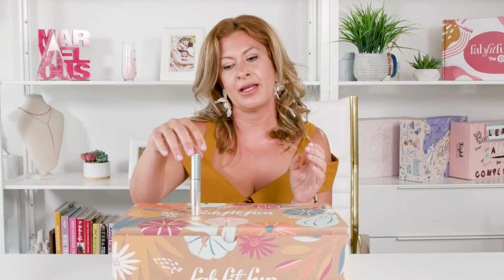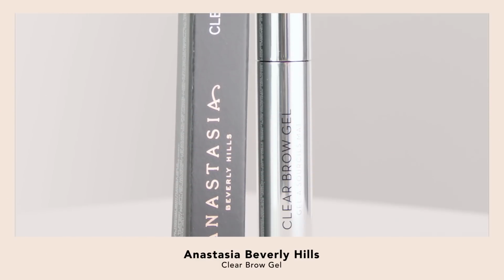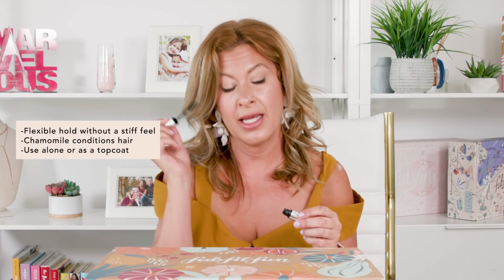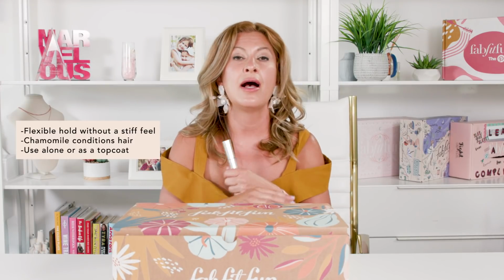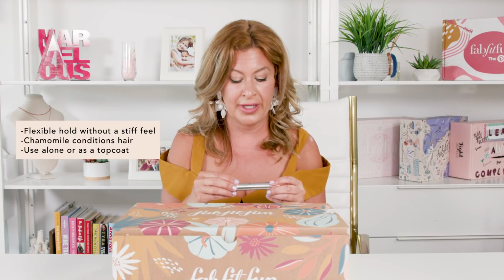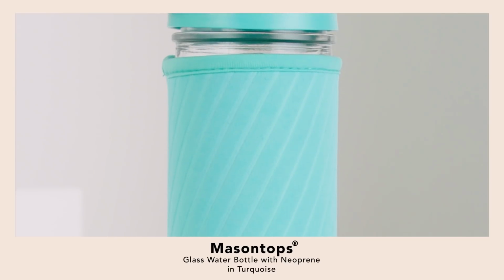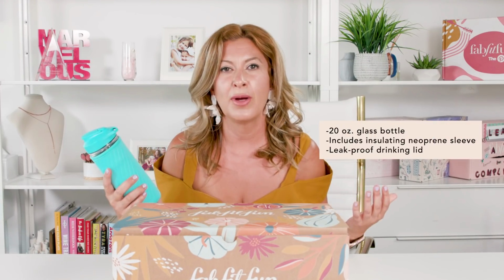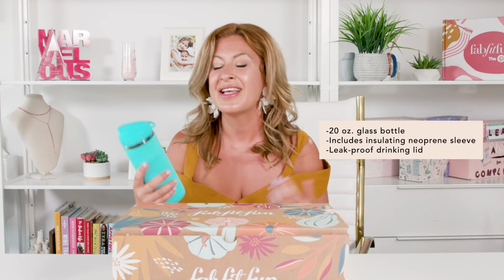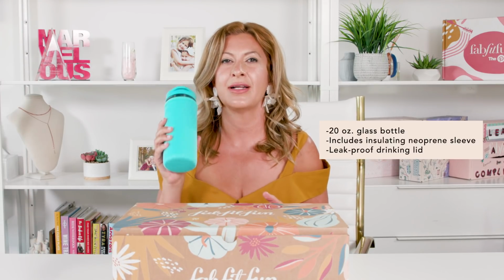So we are headed into another select choice, starting out with the Anastasia Clear Brow Gel. This really helps to tame and shape what the brow looks like. And because it's clear, it works on any different hair type. Love it. We have the Masontops water bottle with a turquoise neoprene cover. We all know how important hydrating is. So just a really good reminder to get your daily water intake in.